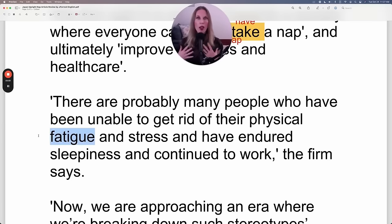Fatigue is another way of saying tiredness, sleepiness, that feeling of being tired, but fatigue, it sounds stronger. It affects your whole health, fatigue. So I wrote extreme tiredness for fatigue. And to get rid of, this is another way of saying to eliminate, to permanently remove, to get rid of. To get rid of their physical fatigue and stress and have endured sleepiness and continued to work, the firm says.